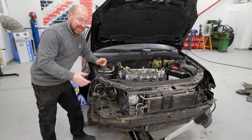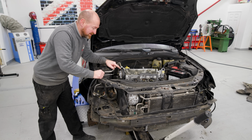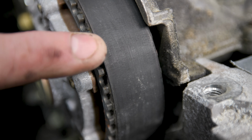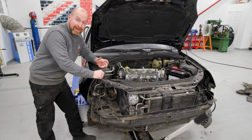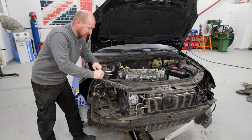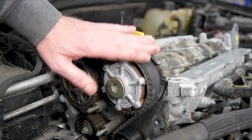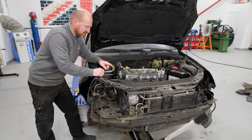So we're nearly there at long last. I can see the cam belt and it's in pretty bad condition, to be fair. It's starting to crack, it's starting to perish. All those years of being parked up hasn't done it any good. So yeah, glad we're changing it. I didn't realise on these it's got a variable valve. I think they call it a dephaser pulley.